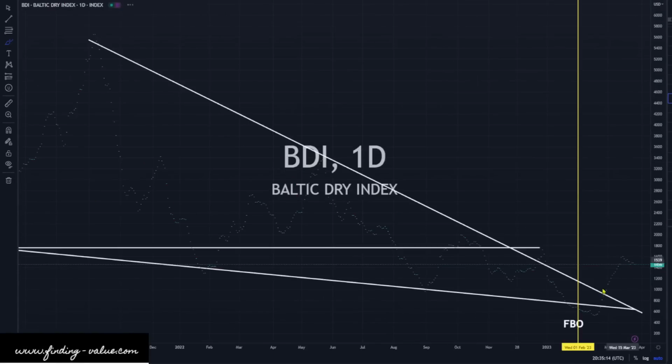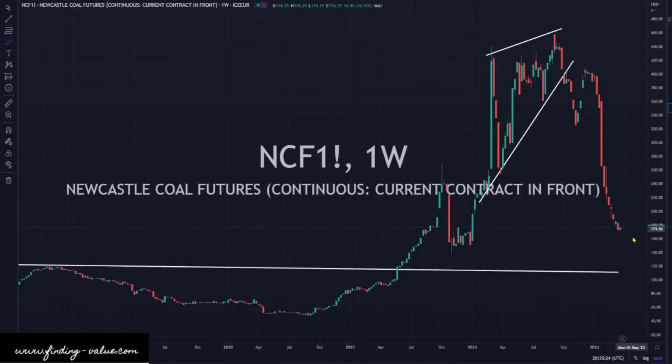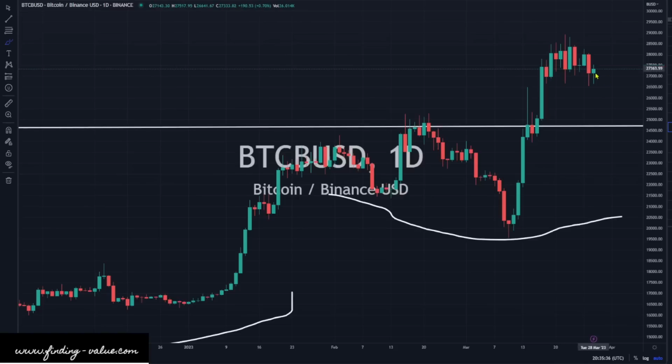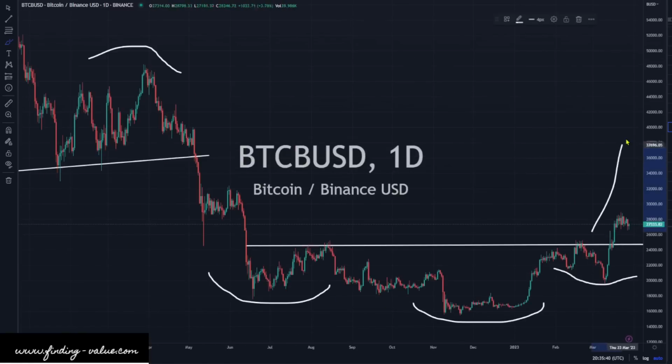Baltic Dry Index slightly lower. I do think this is going to pull back a little bit before heading higher, just because of the way that these candlesticks have slowed the momentum. We've got Newcastle Coal. It's probably going to try to find a bottom here at some point. It's not there yet. And then Ethereum, up 3.7%, getting a nice buy day today. We'll see if that momentum can continue upward. There's BTC as well. Inverted head and shoulders, I do think that will go higher.